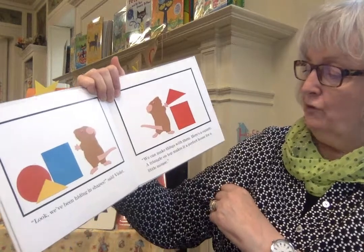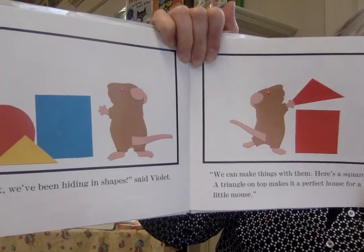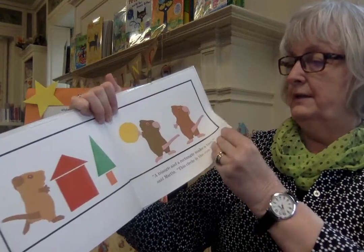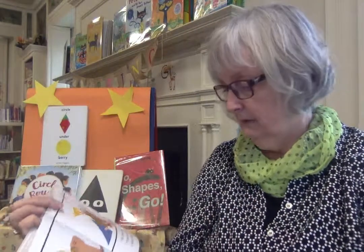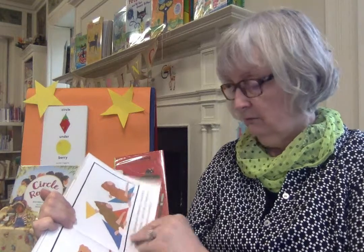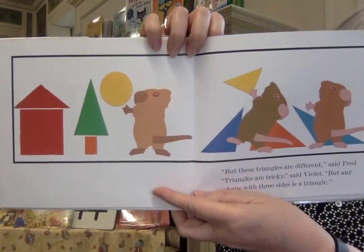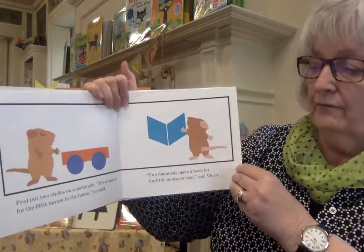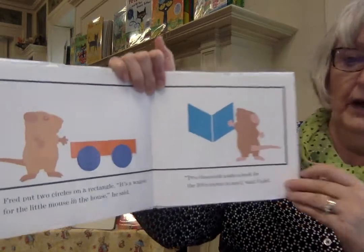"Here's a square. A triangle on top makes it a perfect house for a little mouse. A triangle and a rectangle make a tree," said Martin. "This circle is the sun." "How creative. But these triangles are different," said Fred. "Well, triangles are tricky," said Violet, "but any shape with three sides is a triangle." Fred put two circles on a rectangle. "It's a wagon for the little mouse in the house," he said. "Two diamonds make a book for the little mouse to read," said Violet.